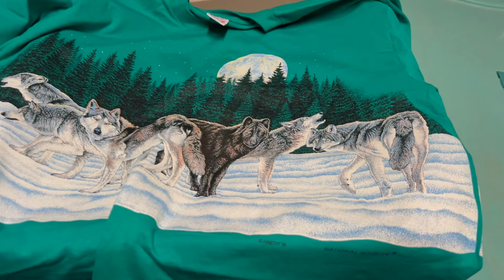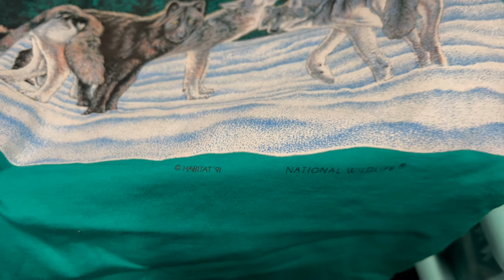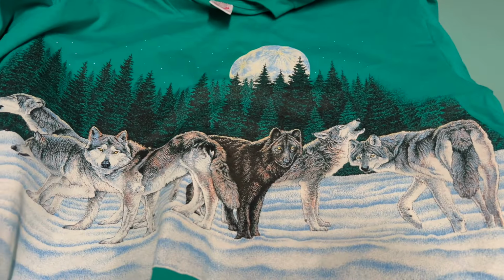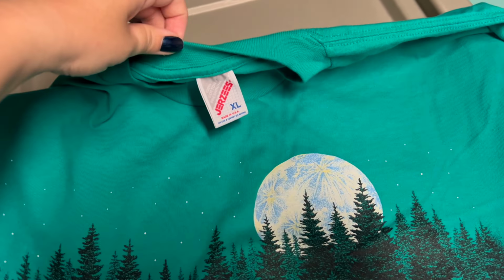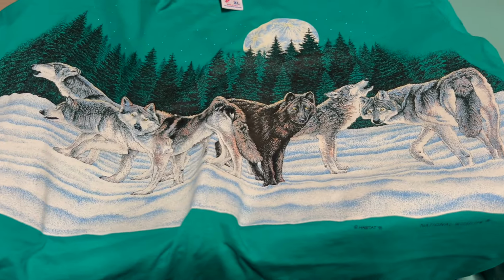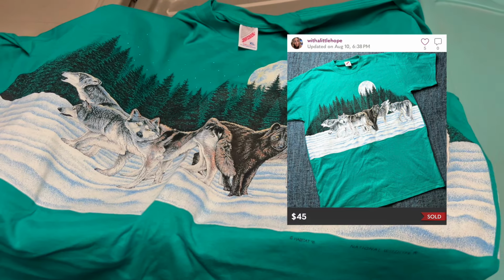And then next up, I sold this vintage shirt. It is from 1991, National Wildlife. It is front and back print. It has the wolf print on the back as well. It goes all the way around the shirt, so super cool. It is on the vintage jerseys tag, size extra large, and it also glows in the dark, which is pretty neat. And this sold for my full asking price on Poshmark for $45.